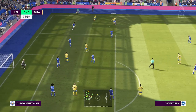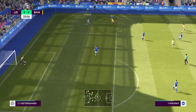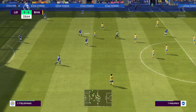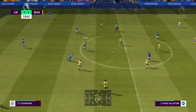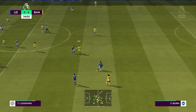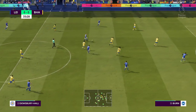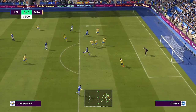Chance to play it in. Tielemans. James Maddison. Lookman. Maddison with it. And as a defender, you really have to concentrate to the maximum to bar the door, as he did then. The attack continues. They're making considerable progress.